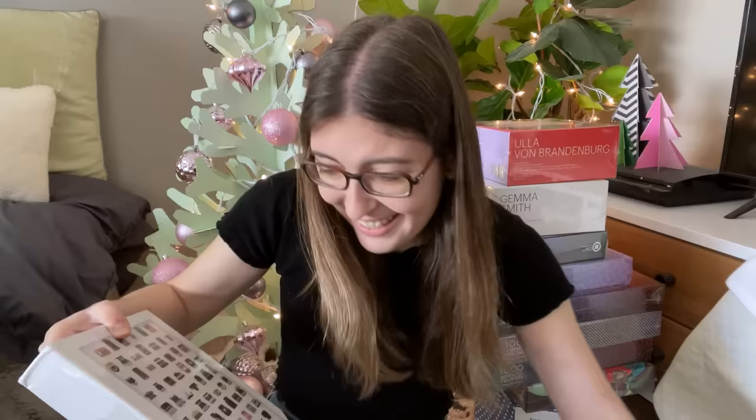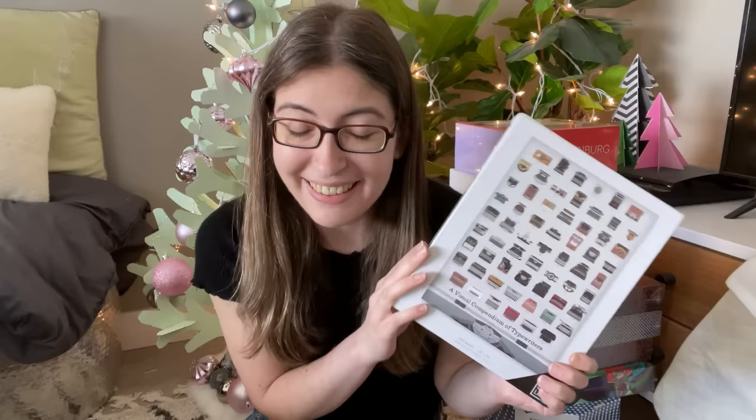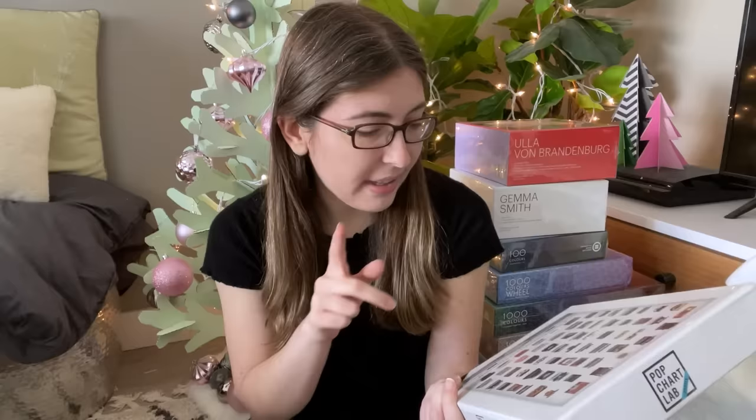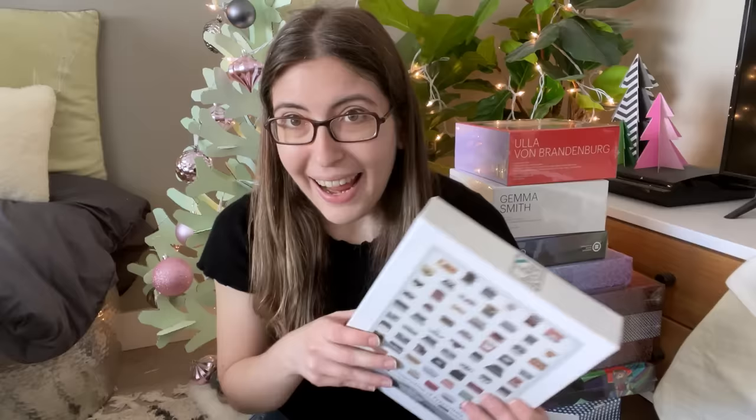So this is the Pop Chart Lab puzzle, a visual compendium of typewriters. I have talked about these puzzles a little bit here on the channel. I have the Cameras one, which I bought when it was first released. And then they had also released two other puzzles, the typewriters one and one other that I'm totally blanking on. And I had actually bought this one when it was first released as well, but I had done a giveaway with it. And so I obviously didn't have it anymore.